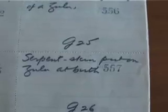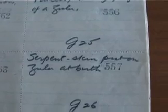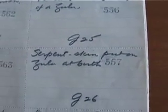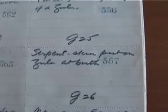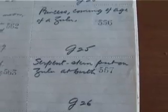So this says serpent skin put on Zulu at birth. So when he came to write about magical snakes or serpent skins and their connection with birth rituals, he would have this reference, and because it's got a number, 557, this would link him back to the book from which it came, so he could follow the clues back to taking him to the very detailed reference.